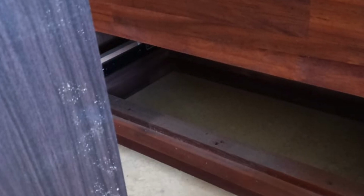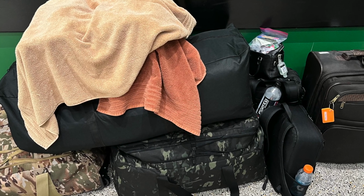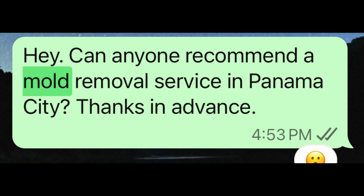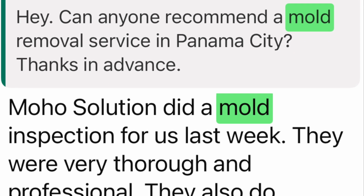I wiped down what I could and then stared off into space in the heavens, wondering what to do. I was exhausted from the move, bringing 2 cats, minimal sleep. My body was barely able to move and I felt overwhelmed with having to deal with all of this in a new country. Not knowing what to do, I asked in an expat chat group if anyone had dealt with mold in Panama before, and lo and behold, a mold guardian angel appeared and gave me a referral for an inspector.